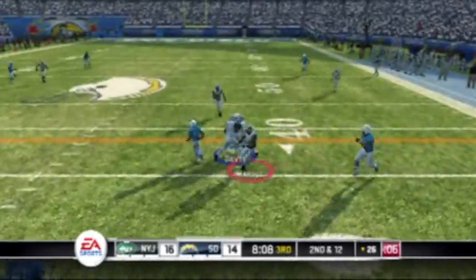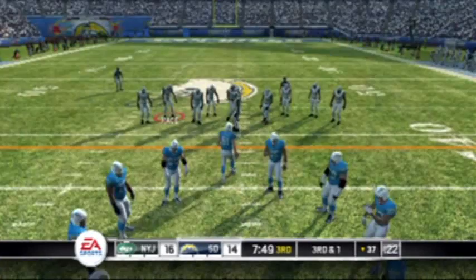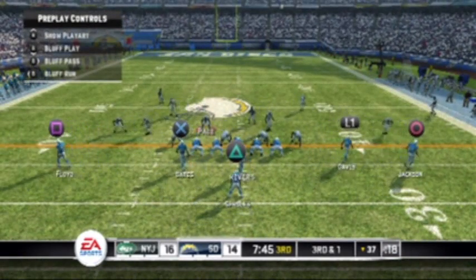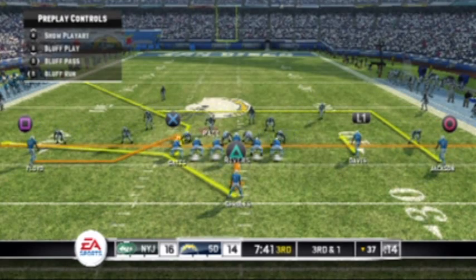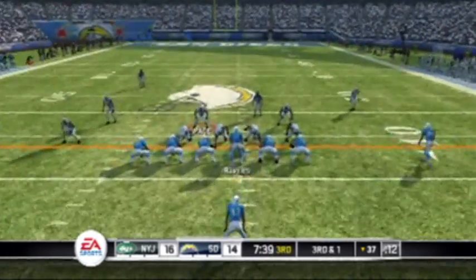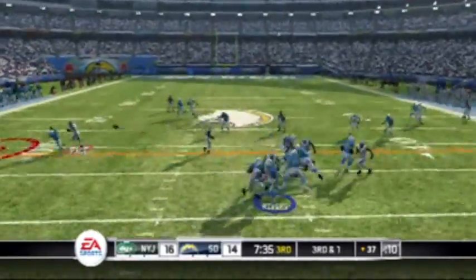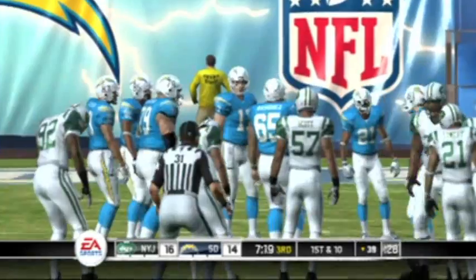Passes it out, from their own 37-yard line. Short throw to the left. Tackle was made by Calvin. It's first and 10.